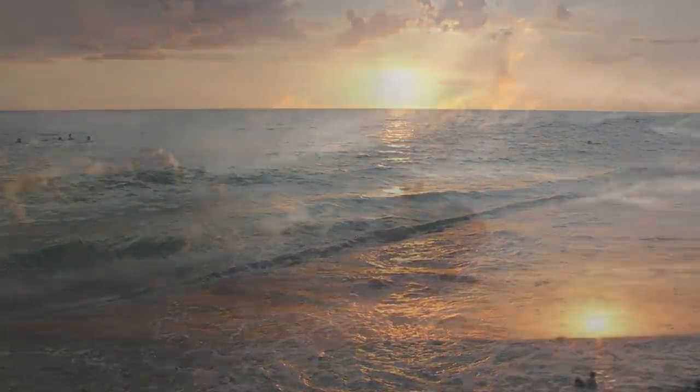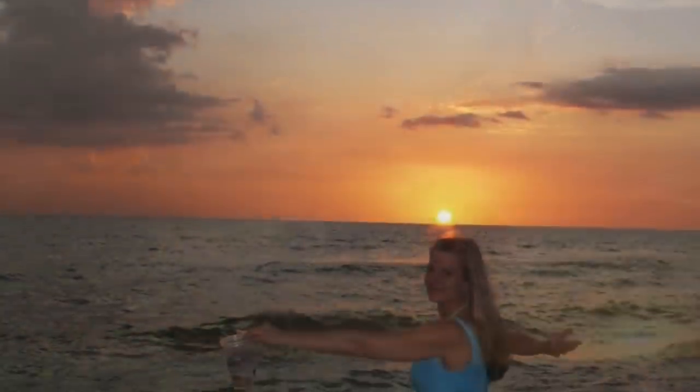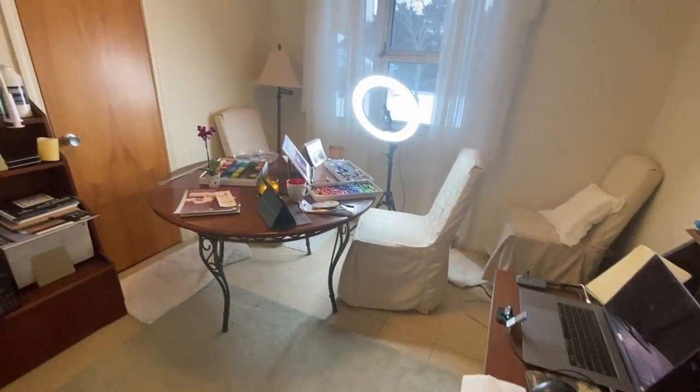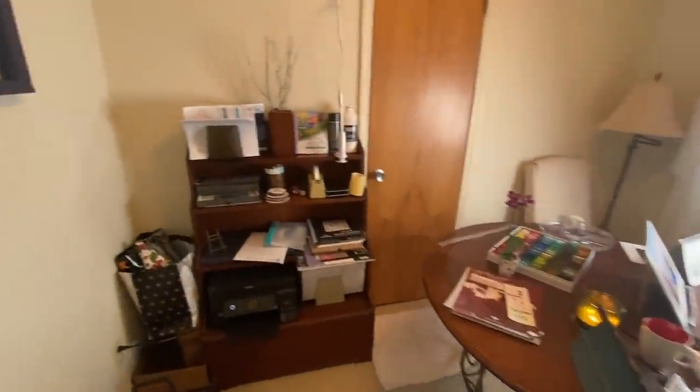There is certainly beauty everywhere in the world, but I have to admit, smelling the salt air and feeling the breeze of the beach, wow, there's nothing like it. This was a trip my husband and I took to St. Pete Beach near Tampa, Florida. And here I am in frigid Mississippi in the middle of a big winter storm. You can see the snow outside.